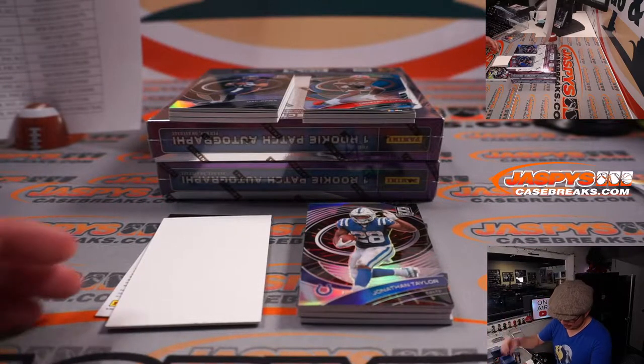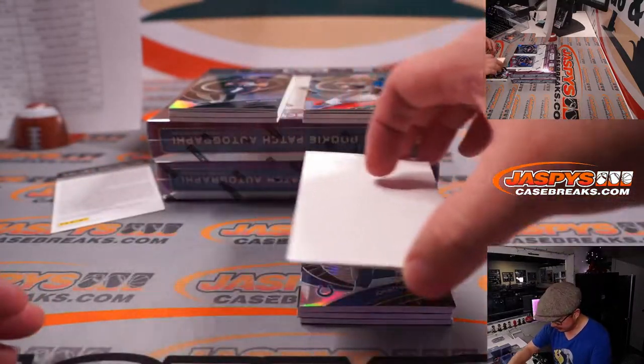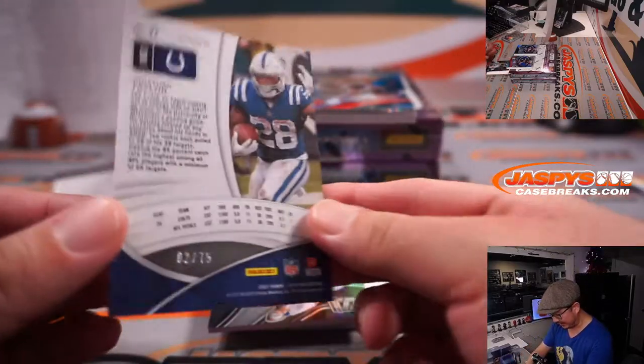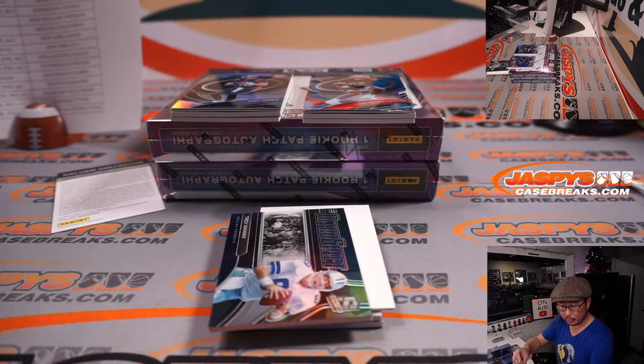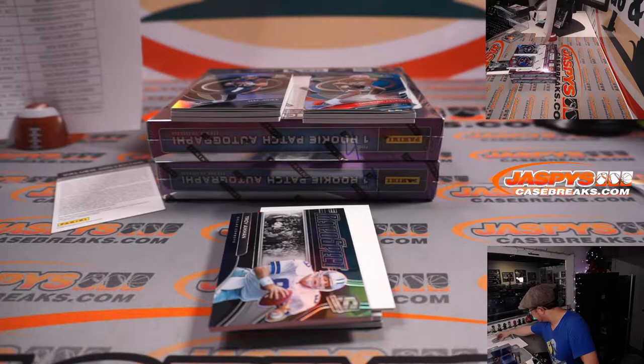Going to be for Logan. And a redemption. Any guesses on the redemption there? We got Jonathan Taylor. 2 out of 75. Colts were on a bye. He's been having a great season. Colts 2.